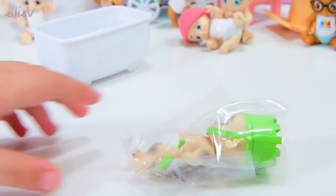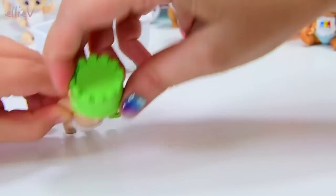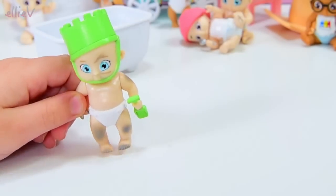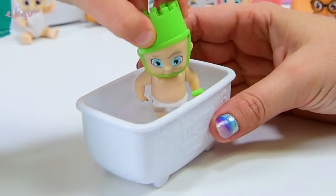Oh, yep. I love this one. It's so cute. It's so grubby. Maybe the bath will wash some of it off. You ready? Ferfel, go and pop it in the bath. Okay. Oh, actually, yeah, ultra rare. That's exciting. Into the bath.